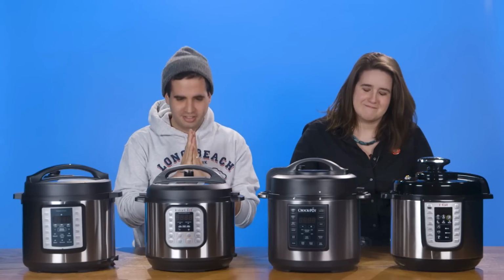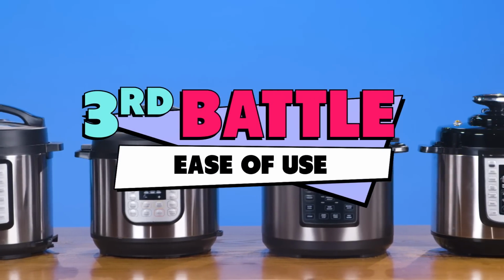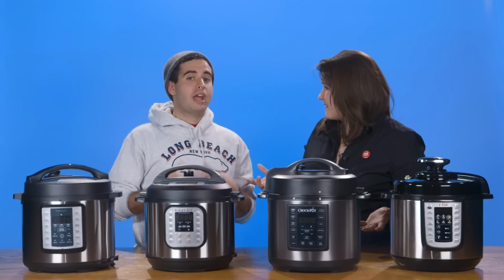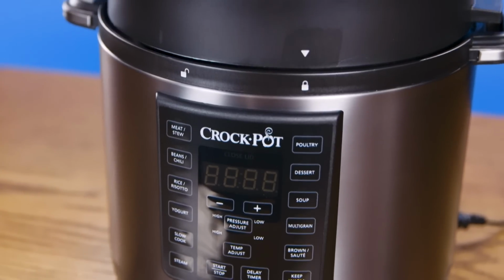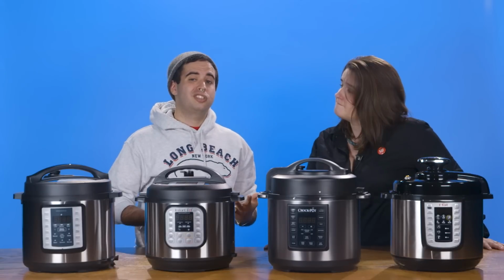Thank you. It doesn't just matter how well these things sear or how quickly they cook. It's all the little things too, right? Right. Sensors, optimal settings, and even how they release pressure are all going to be important things to consider. Like the Crock-Pot. It seared the best, it was the fastest to get up to pressure, but there's also no sensor to tell you if the seal is perfect. Now that's the deal breaker.